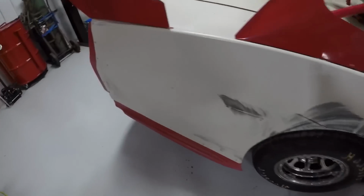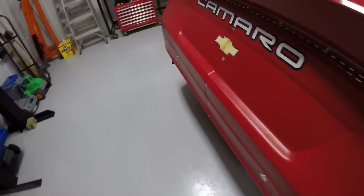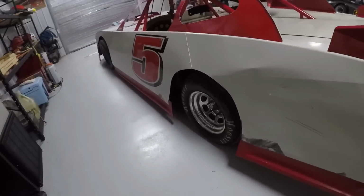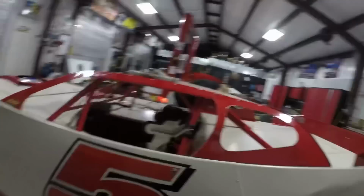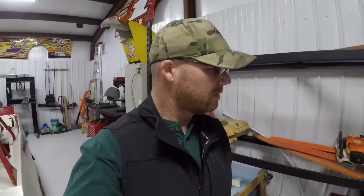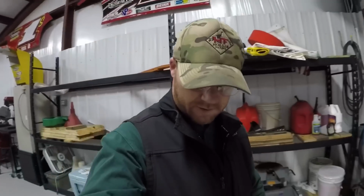Alright y'all, we back at the speed shop. Take a look at the street stock. Not gonna look like this for long. First time I ever put letters, numbers on a used car, but we're going to, because it ain't wore out. We're gonna get some more use out of it.